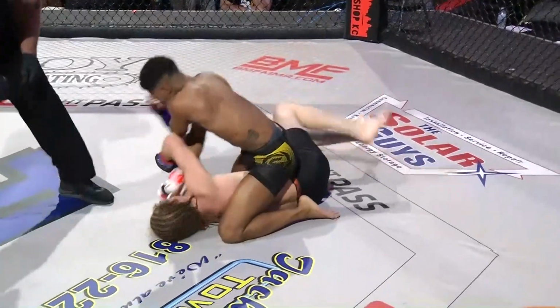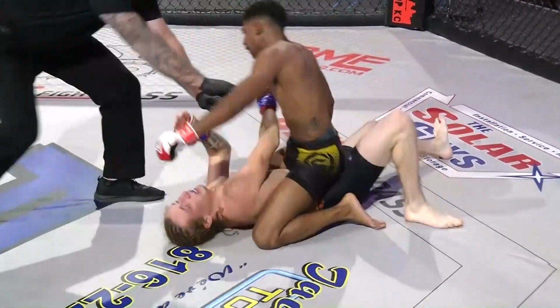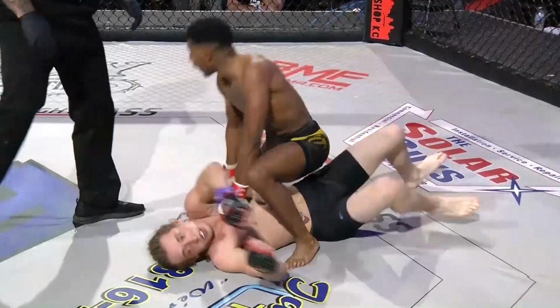Looking for the key lock. More right hands. Huge shots. There is the bell to end round number 2.